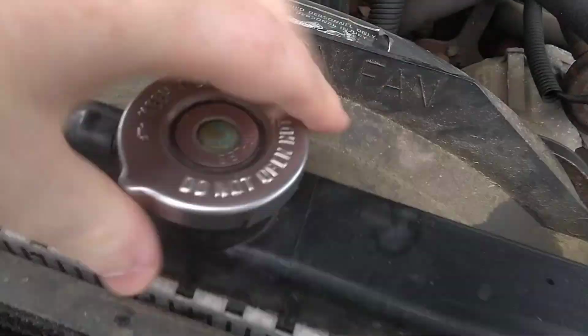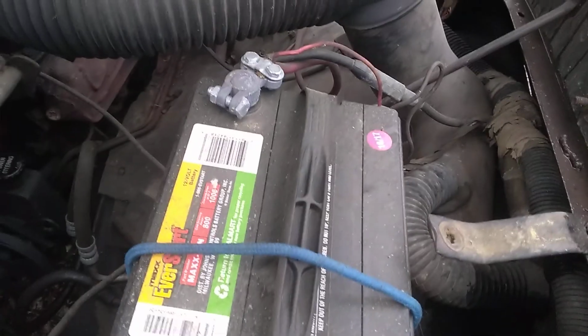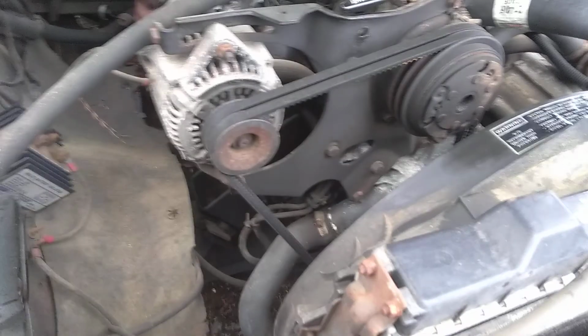I never really had much luck with those. I just made sure everything was inside. Let's see. Make sure the radiator fluid's in there, all good. It'll usually be green or orange or a nasty brownish mixture. Also check the battery. Check for any corrosion. See the year of the battery. Check your air filter. You're going to want to do all that stuff.